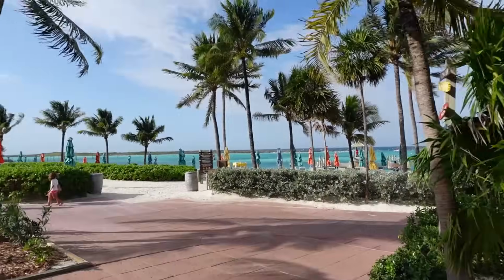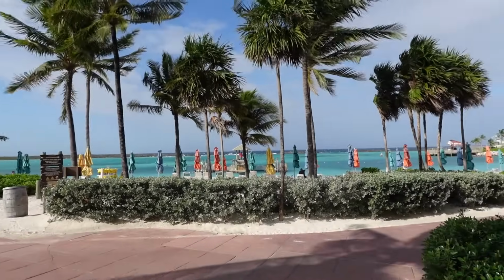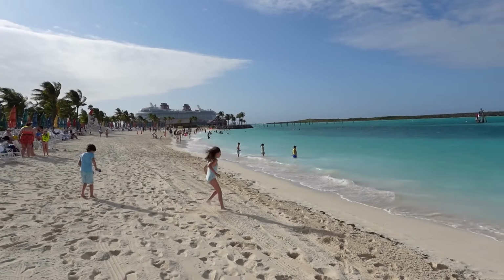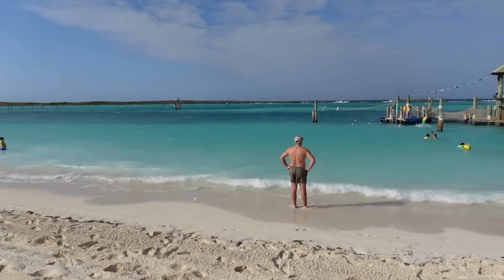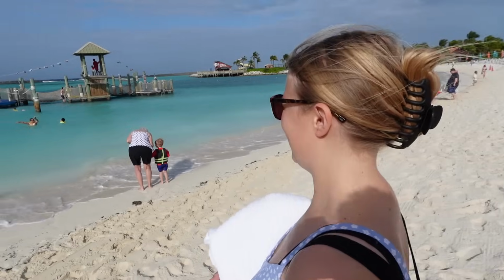I've just been to the restrooms over here actually, and they were very well themed too. That's the thing, Disney do some good themed restrooms, don't they? This place is incredible. It's not very often you go somewhere that you've seen photos and videos of and you think, oh, it looks amazing, but it exceeds expectations. It's like something that you'd see on a postcard. It really is. It's perfect.